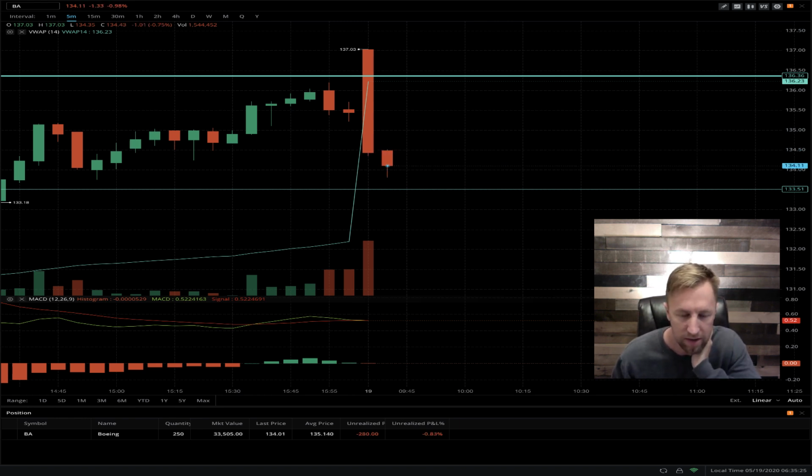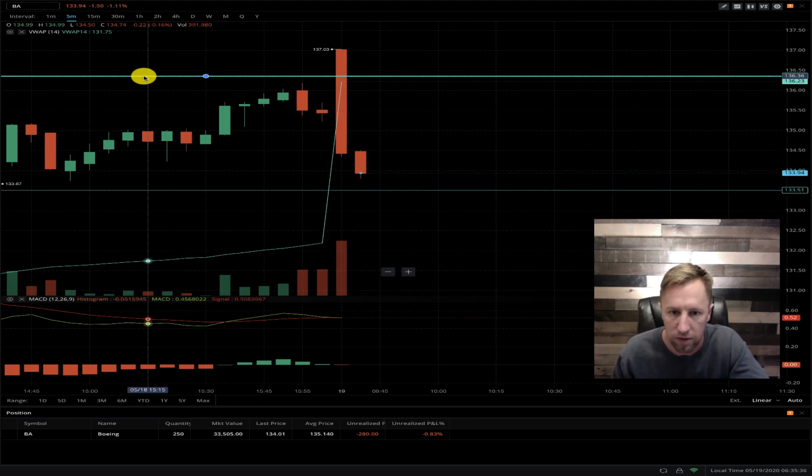Okay, so it's coming down to that support, and I'm also looking at the SPY, and the SPY looks like it's going to be retesting the 61% retracement level, so we might be seeing a bounce here shortly. My average price now is 135.14.